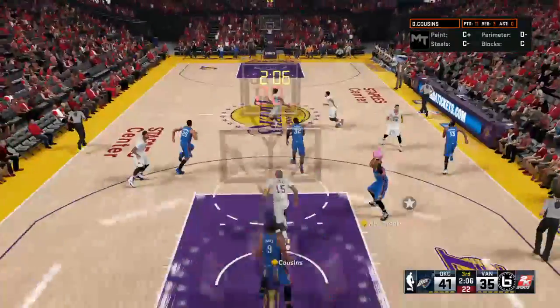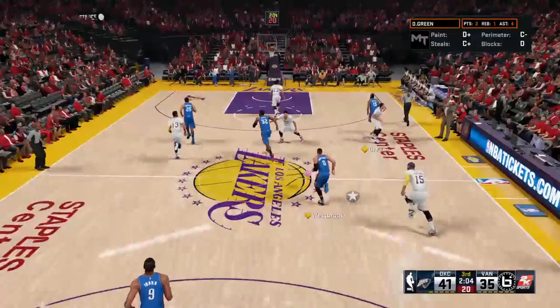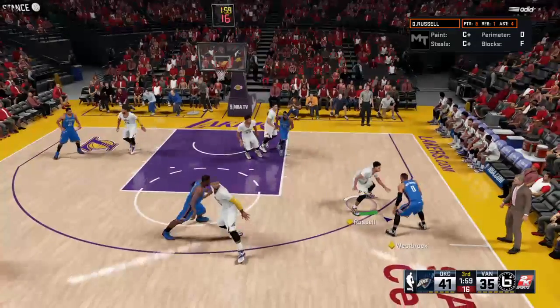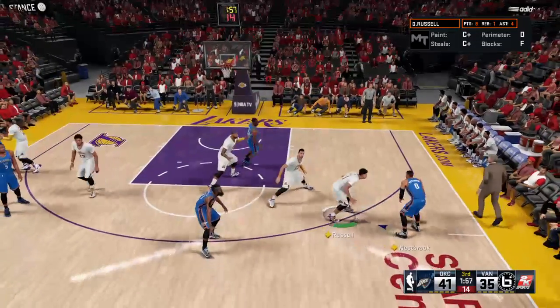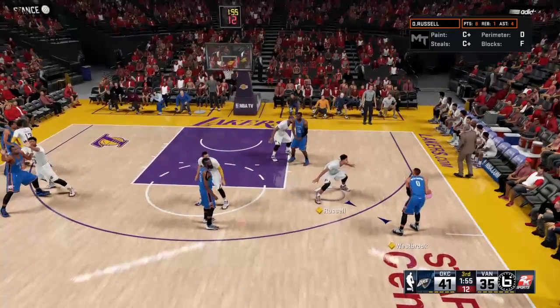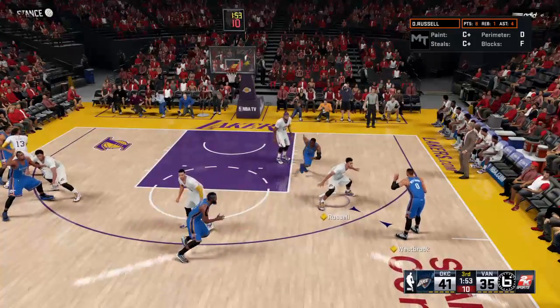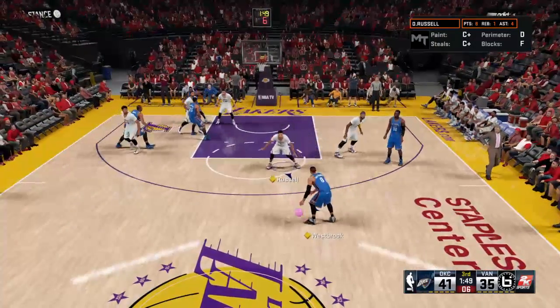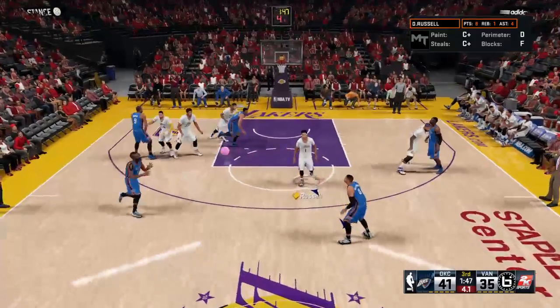Ibaka with some nice D. Yeah, just a solid job on the backboard. They are really controlling the inside. Well, they're working the glass, really battling in that area of the game, and that's helped them stake this lead. Green with a screen on Russell. 5 to shoot. Westbrook kicks to Harden.